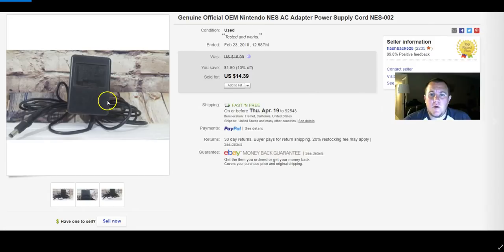OEM Nintendo adapter. This one I did sell, but it was a return. It did work when I listed it and put it away. The guy got it, gave me immediate negative feedback, told me it didn't work, didn't ever message me. I messaged him and said, "I'm sorry it didn't work. I wish you would have let me know ahead of time. All my items are tested, but maybe in storage or shipping something happened. I'd like to at least, you know, talk to you about resolving the issue."